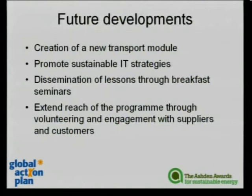I just wanted very quickly to finish off with our future developments. We're very honoured to be shortlisted, and thank you to Ashden for that. If we win the main award or if we win any of the money, then we're going to be developing a new transport module. We're very keen to look at green IT because the IT sector has the same carbon footprint virtually as the aviation sector. And we're looking to disseminate what we do through breakfast seminars and to extend the programme to volunteering in other parts of the community. So thank you very much.